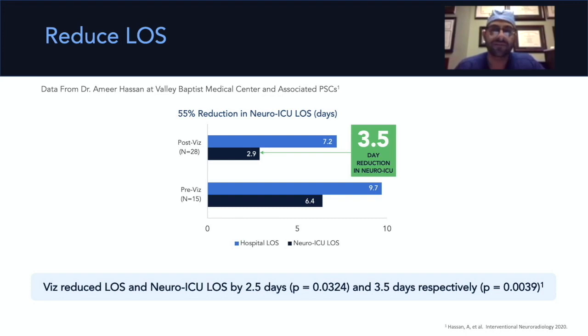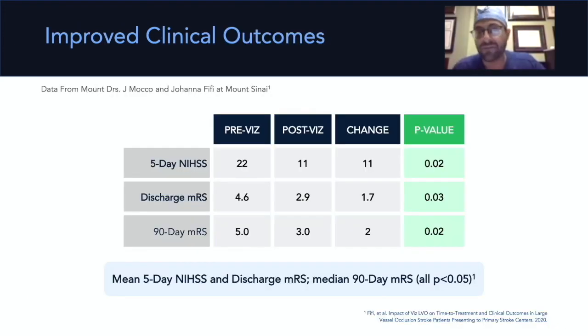The J. Mocco and Johanna Fifi data from Mount Sinai showed the mean 5-day NIH and discharge modified Rankins with significant p-values, pre-Viz, post-Viz. Right, the 5-day NIH had a significant change, the discharge modified Rankin, as well as the 90-day modified Rankin. This is very, very impressive. Pre-Viz, the 90-day modified Rankin was 5. That's basically bedridden. Whereas post-Viz it was 3, where you're not considered back to baseline, but you're still going around doing your own thing.